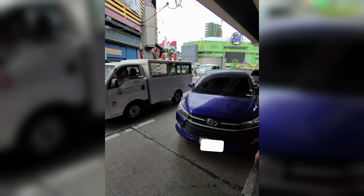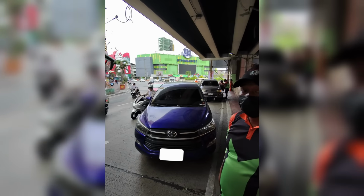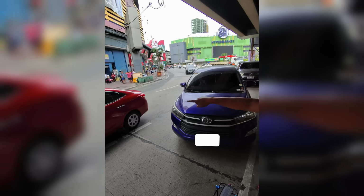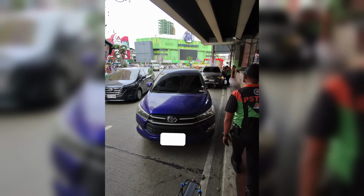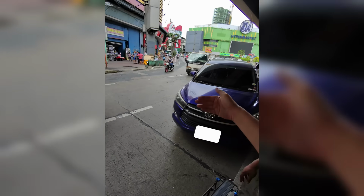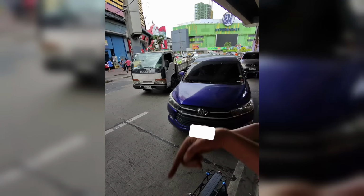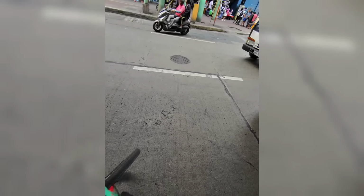I'm just resting. Why are you stopping them? Why are you not stopping the jeepneys that make an illegal U-turn? Do you see the jeepney there? Yeah. Illegal U-turn. Why do you not stop them? Hey, I asked you a question. You see those jeepneys? That's illegal when they turn left. Why are you stopping him and not those? That's dangerous. One of the jeepneys almost hit me, sir. Oh, you don't care? Okay.